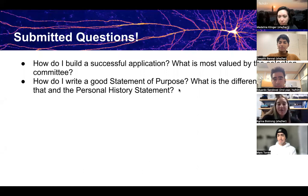So if that's a circumstance or something similar that you experienced, you should definitely include it so that the committee has an idea of, oh, this person experienced this thing, but you can always turn these setbacks into a positive. So I definitely suggest doing that as well in these statements.